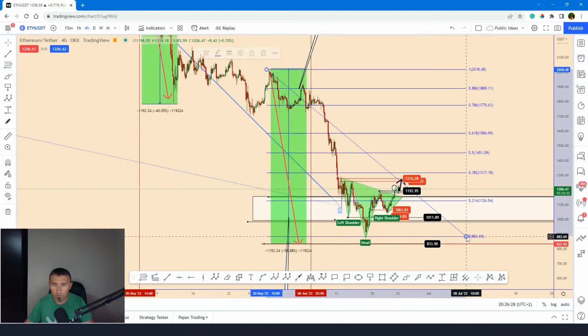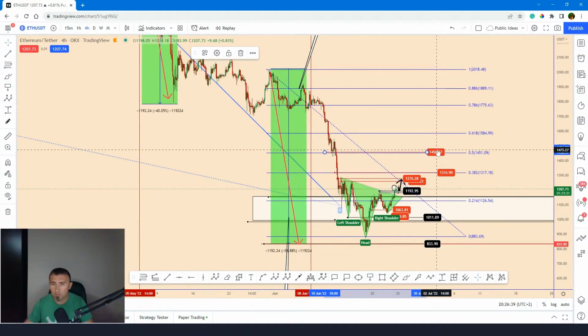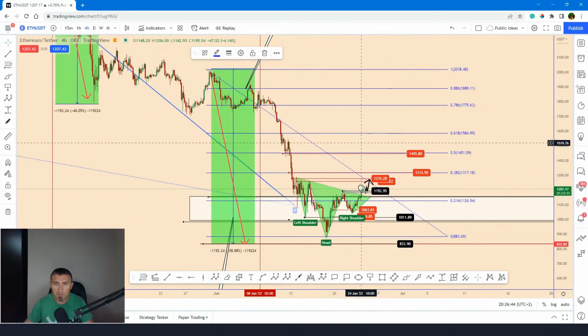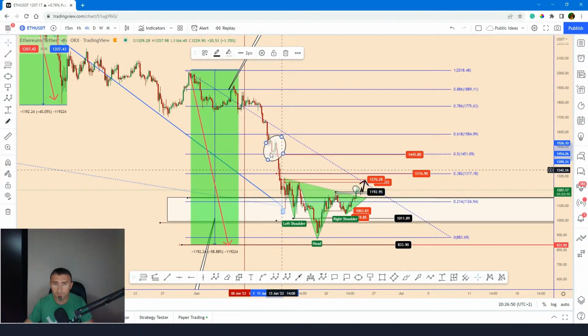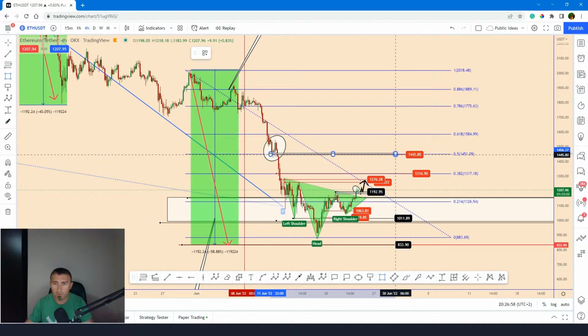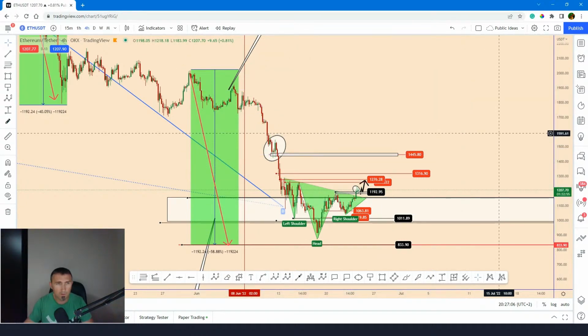I'm going to open the fibs right now, and we can see that we can have minimum targets for Ethereum. 1316 is the first, and I would really like to target also the 50% fib. And it's very clear because if we are going to open this chart on the hourly time frame, this is going to be a structure, and it's a very good confluence area, in combination with this area here. Also 1450 is a very good target as well.